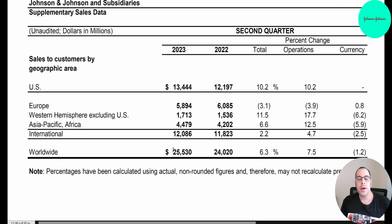Here's a breakdown of their revenue by country. $13 billion in the US, $5.9 billion in Europe, that's down 3.1% from last year. $1.7 billion in the Western Hemisphere, excluding US, that's up 11.5%. Western Hemisphere is North and South America, so a lot of this revenue is Canada and Mexico. Asia Pacific and Africa, that was $4.5 billion, up 6.6%.